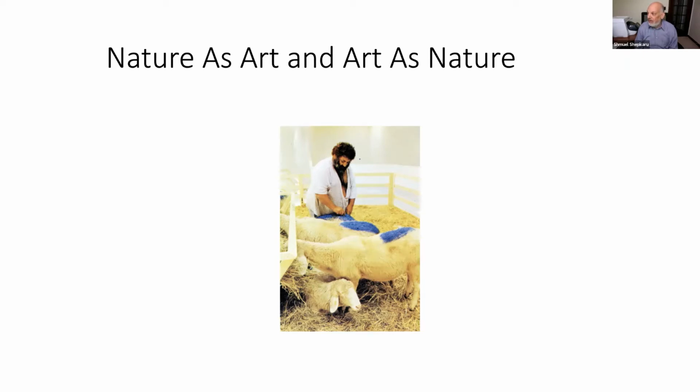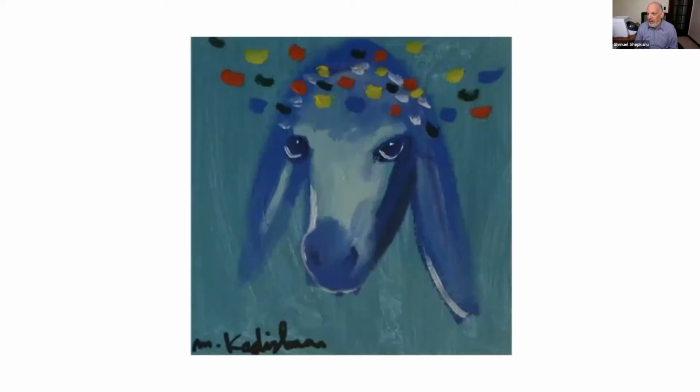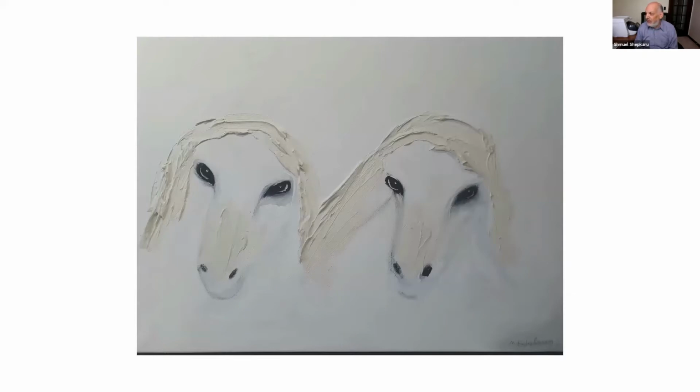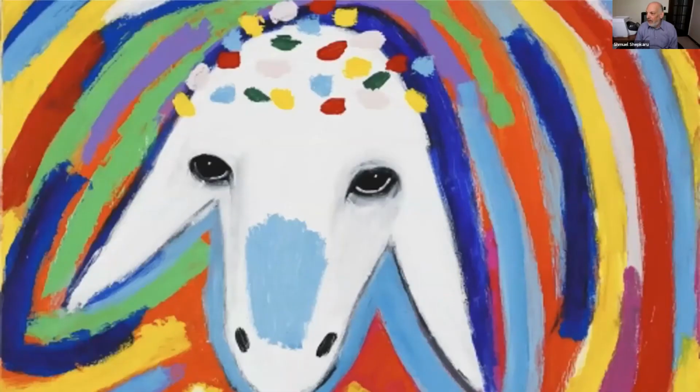After the Biennale exhibition, Kadishman painted thousands of sheep portraits. He never got tired of painting sheep because no two sheep were alike. Each sheep is an individual with its own personality and characteristics. They bear human expressions. Another thing about Kadishman, he didn't like to mix the paint. So each color stands almost alone as an individual color.